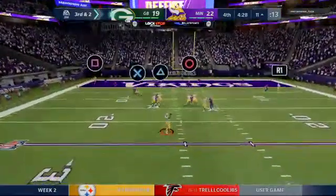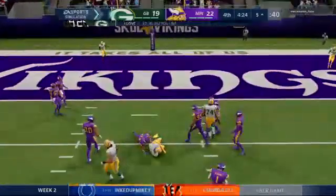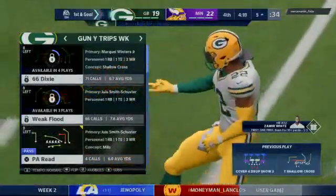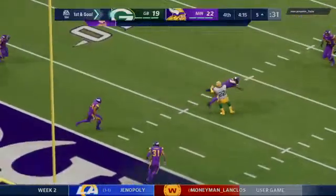To the air again, Love. First running back, and he's got him, complete. And the Packers are going to have 1st and goal coming up as they're able to convert there on 3rd and 2. It's a gain of 6 as they're able to convert, and now it's 1st and goal.